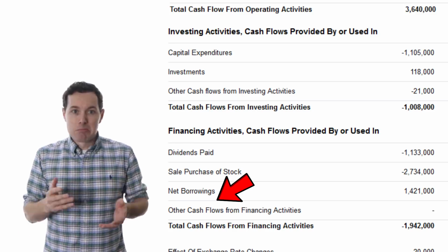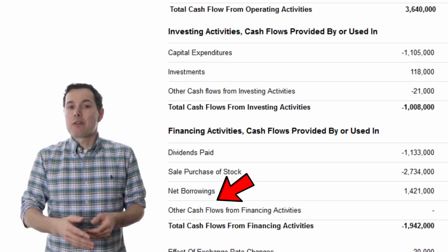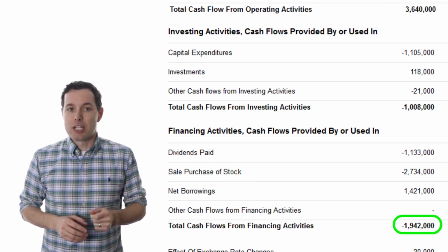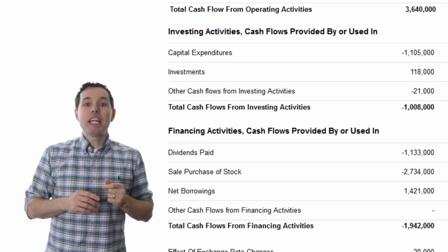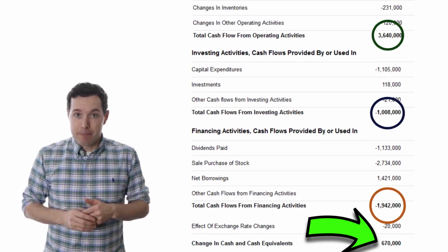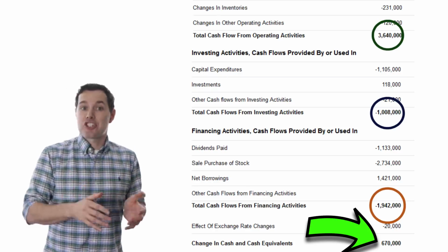Nothing there, so once again, that could be a lot of different things, but since there's nothing, we'll just skip over it. Total these up and we get $1.9 billion. Now, if you add up each of these categories' totals, you get this number down here. This is the change in cash and cash equivalents.